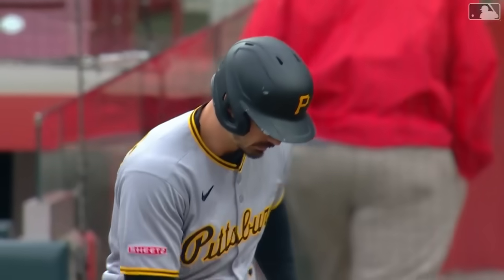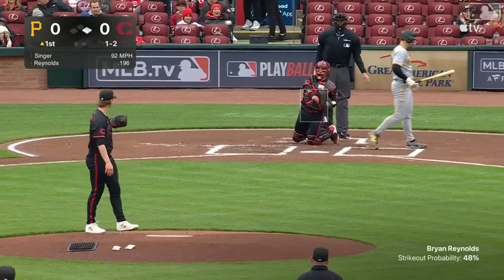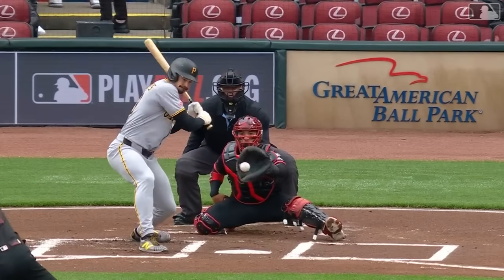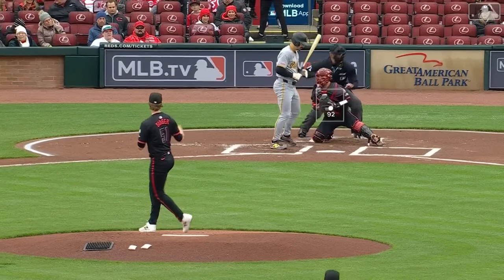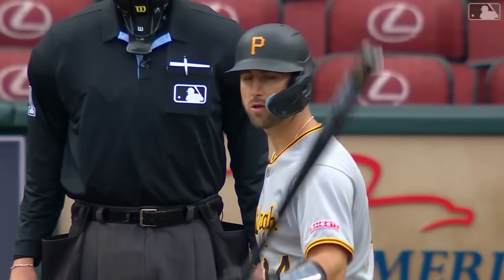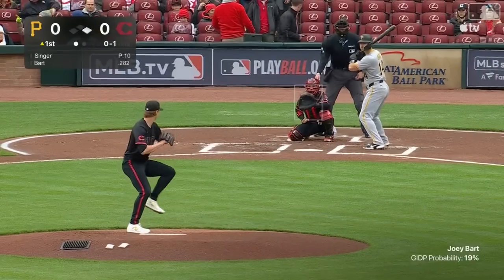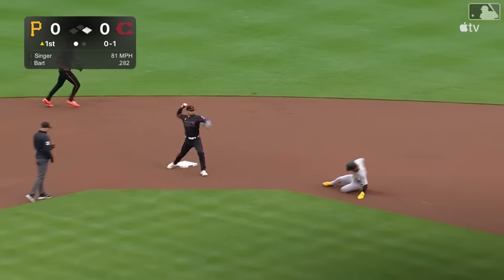Now Brian Reynolds with a runner at first base and nobody out. That one is in there for strike 3. It was right down the middle from Singer, who gets his first strikeout. This is what I mean about being able to command that slider. Reynolds is thinking that this ball is going to barrel down in the inner half, and it's just a fastball that stays true. Bard has hit safely in his last 3 games, 5 for 11. It's this one right back to the mound. Singer eases it to second, and the Reds turn 2 to end the top of the first.